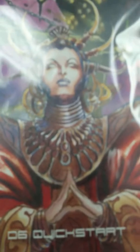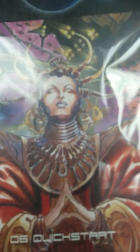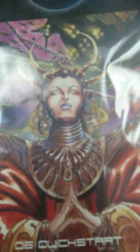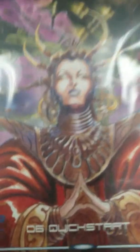Look at that, it says D6 Quick Start. D6 system is an old, venerable system that doesn't get a lot of love. I don't know why. I wanted to get the core rule book of this, but the one time I saw a physical copy was at a convention, and I had to make a choice between that and something else. I think it might have been the Godsend Agenda D6 system game, and I ended up choosing that over this.